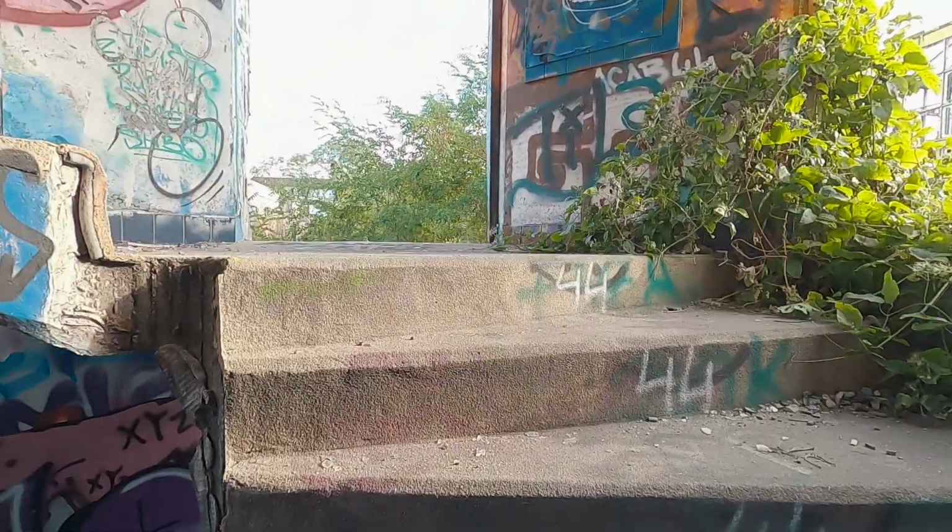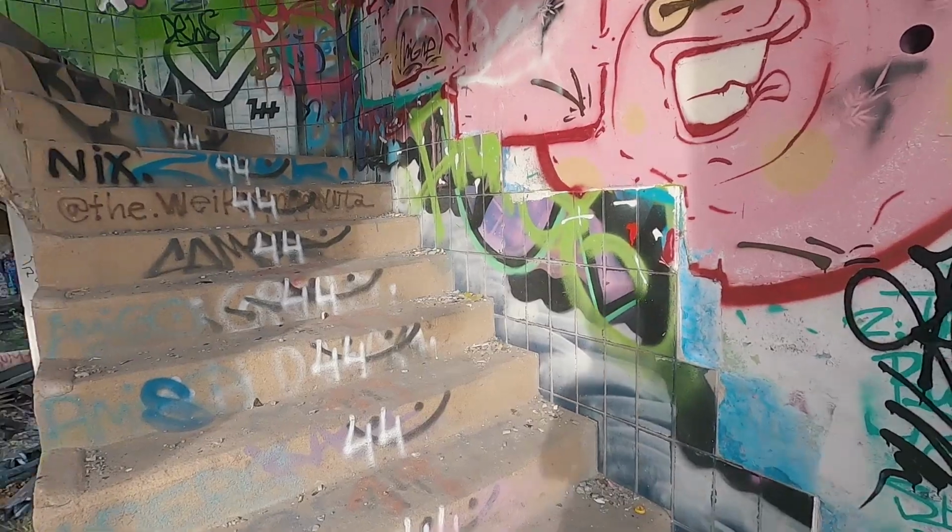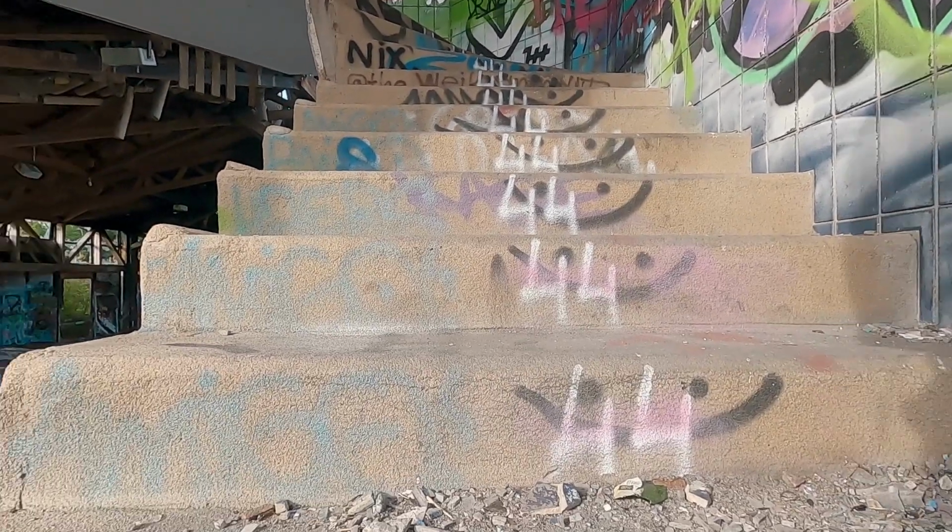And judging by the graffiti and the interior of some of the rooms in these buildings, I assume that some people might also use it for more than just a day trip.